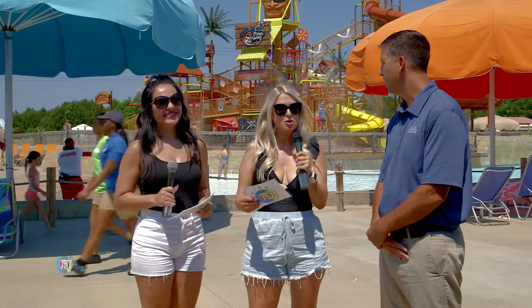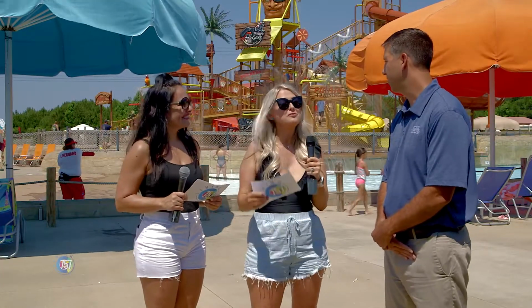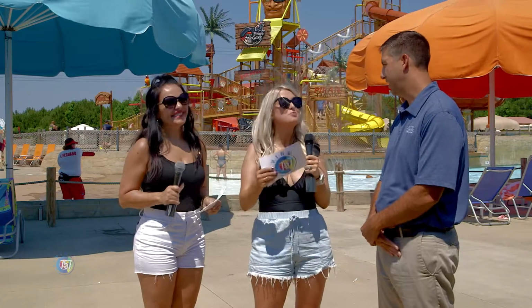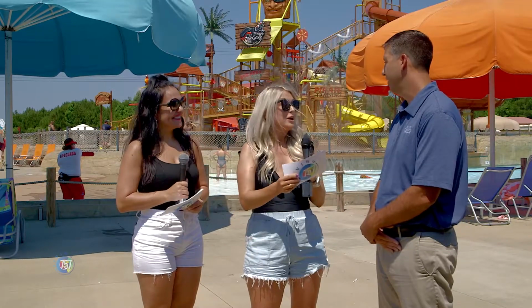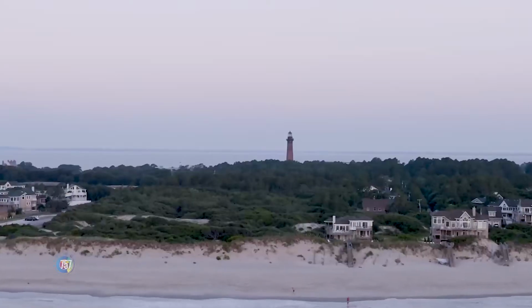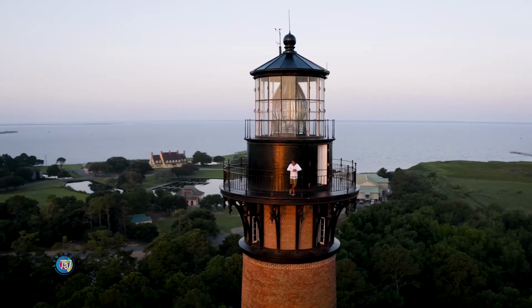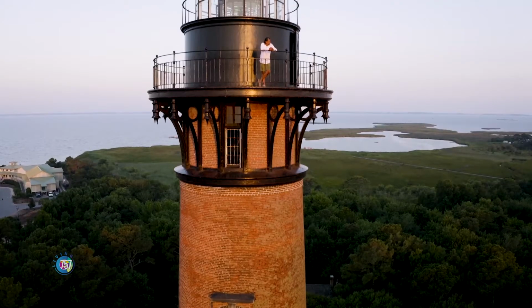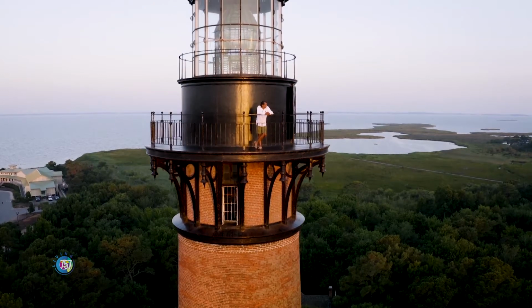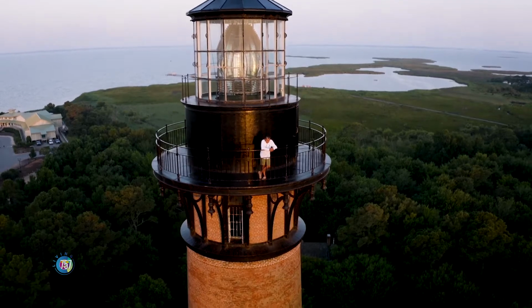And other than H2Obx, there's so much to do here in Currituck. What are some of your favorite activities? You mentioned the horses, you mentioned some of the events. What else is there to do? I know there's a ton. There is. You got to climb our lighthouse. It's 220 steps to the top. Yep. It's 360 views. You can see the ocean. You can see our barrier island, Outer Banks, all up and down that strip there. And you can see the Currituck Sound. So it's a beautiful view.